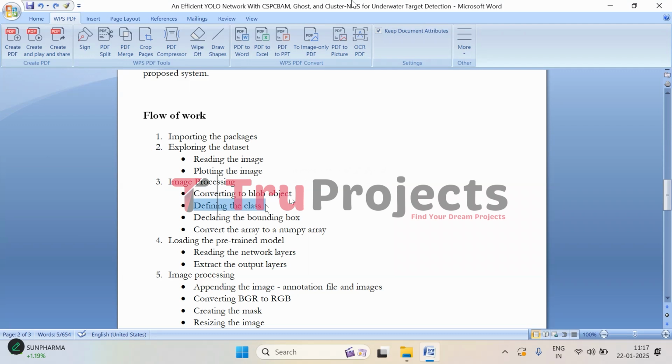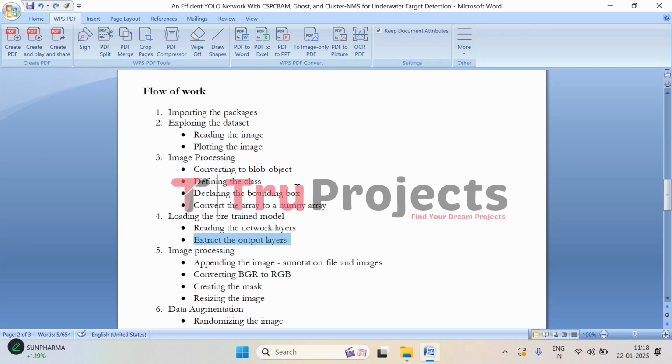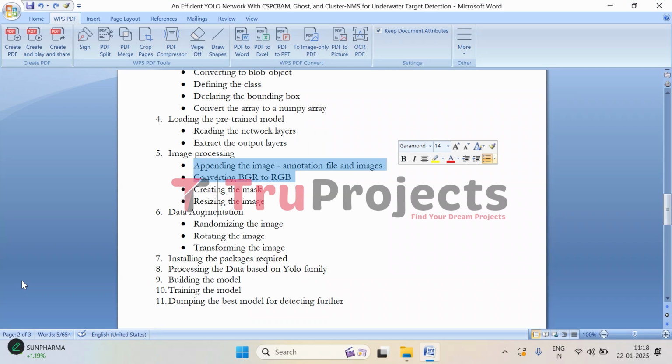Then comes defining the class. So the class labels of these objects, like underwater targets, are defined for detection. Then the bounding box around the objects of interest is specified. We will be specifying the bounding box around the objects of the image. Then we convert the images into a NumPy array for further processing and feeding into the model. Then comes loading the pre-trained model. So here the network architecture of the YOLO model is loaded and the output layers of the model are extracted for the prediction purpose. Then comes image processing, where we append the images with the annotation files.